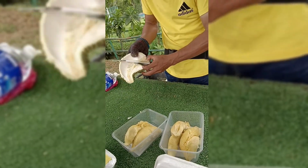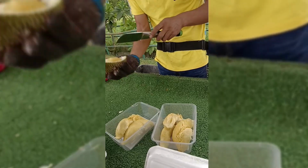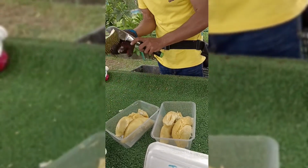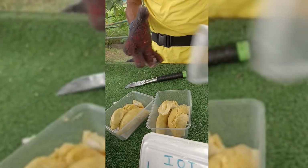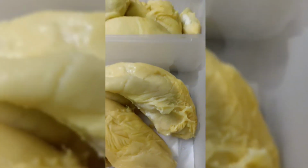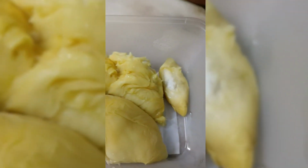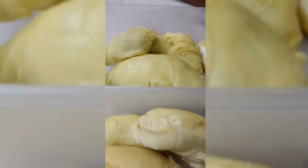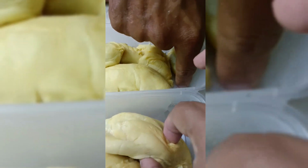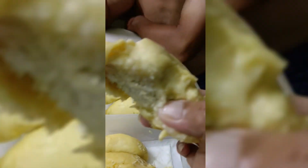We really patiently wait until it is finished. I can smell it already and I can see it's very delicious. And when we reach home, I showed to you that this is the durian that we bought. We open it up and it's ready to eat. We cannot wait to eat it.